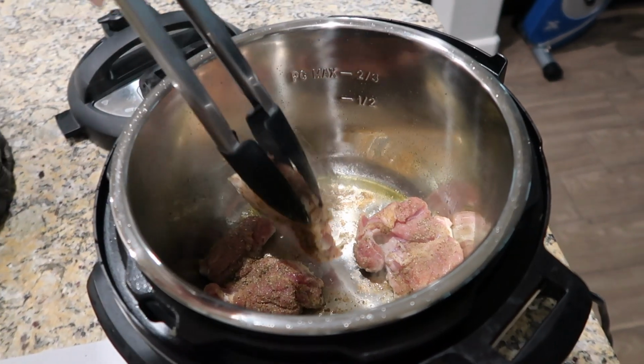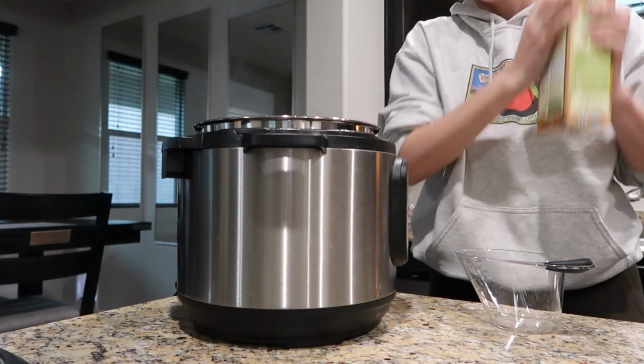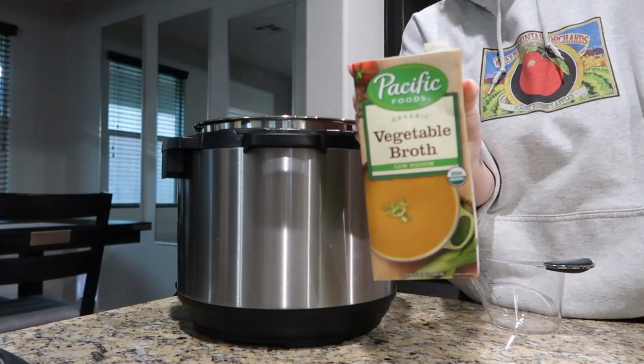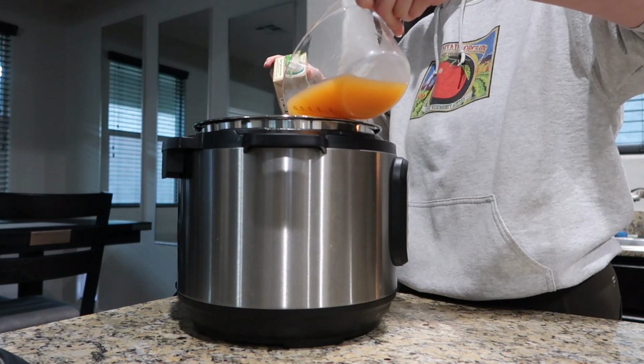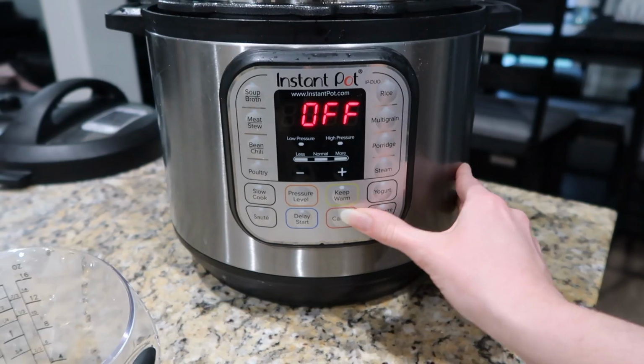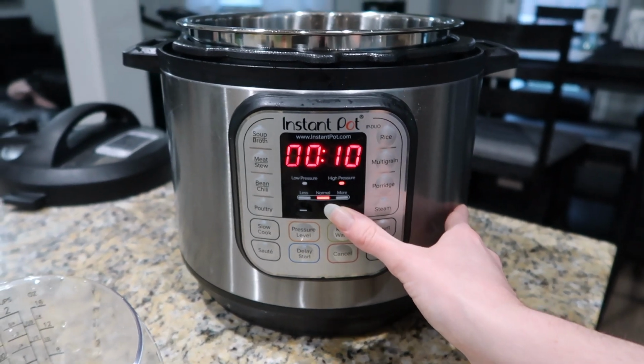I'm just thinking about this meal and wishing I could have it again right now. It's so good. So once I had those in there for 4 minutes on each side, I added in some vegetable broth. You could use chicken, whatever kind of broth you want, and then set it to pressure cook on high for 10 minutes.